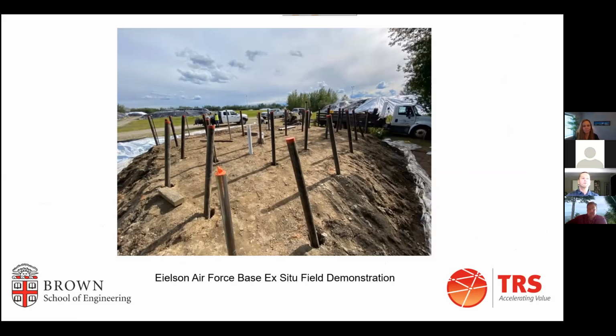Emily, so on the screen we're seeing the one pile at Eielson Air Force Base, right? I know they have like 52 piles for full-scale treatment. Are those some of the ones we see in the background? They have over 100,000 cubic yards of PFAS impacted stockpiles.